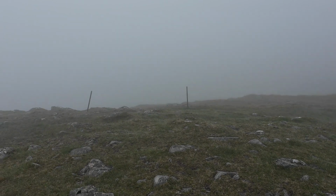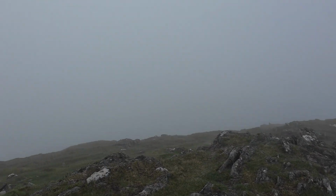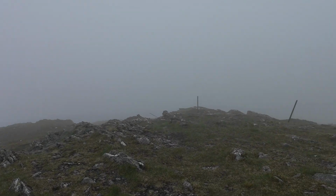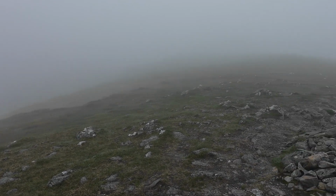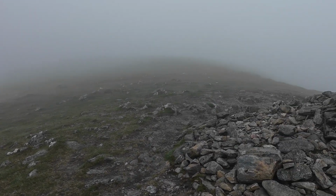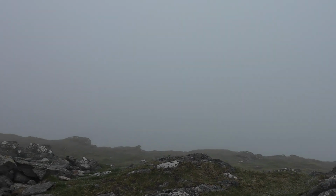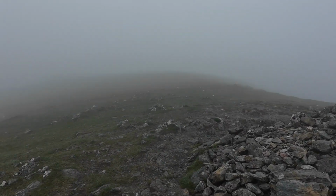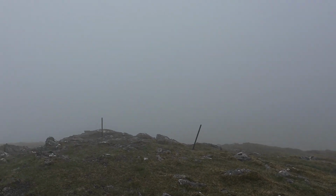As you can see, the view is amazing. I've just spent 5 hours walking uphill. Admittedly, I am quite slow, but yeah, 5 hours of walking uphill. This. I'm not complaining too much, it has been quite enjoyable, but I would not mind seeing a view.